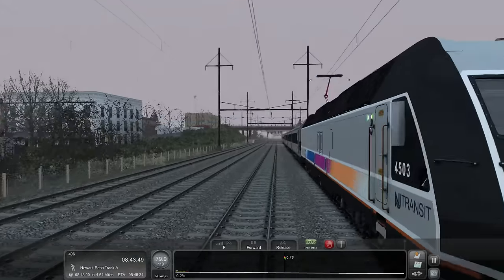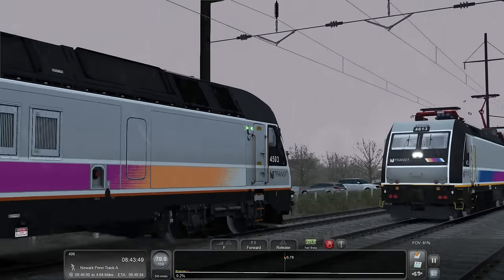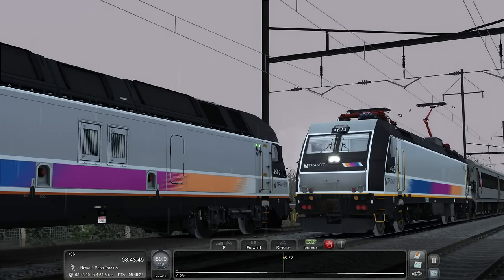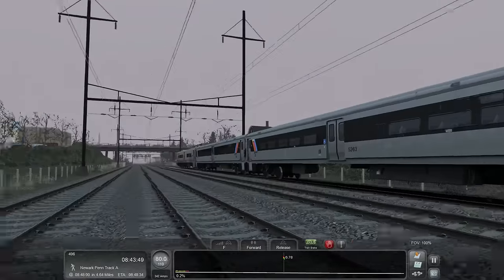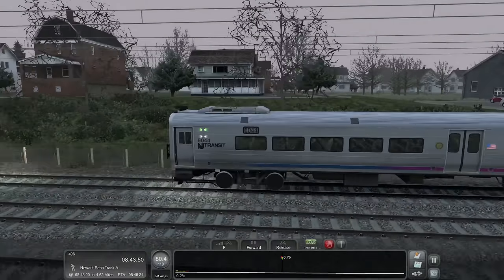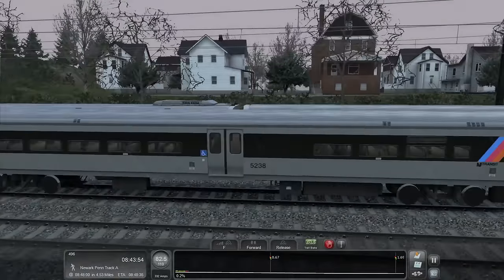How can we do this? Yeah, because we're catching him up quite fast now, because we're going 80 miles an hour on the fast line and he's not. Oh, you're slowing down for the next station, aren't you? Oh yeah, look at that. And here I come. There I go past. Look at that.